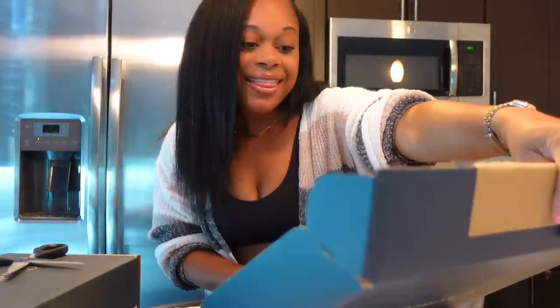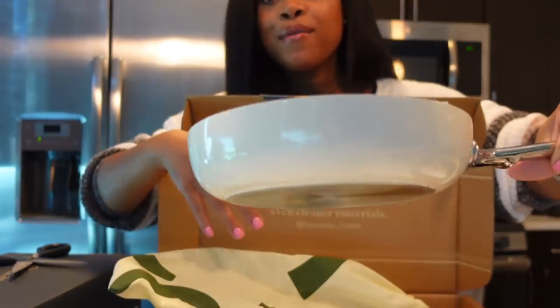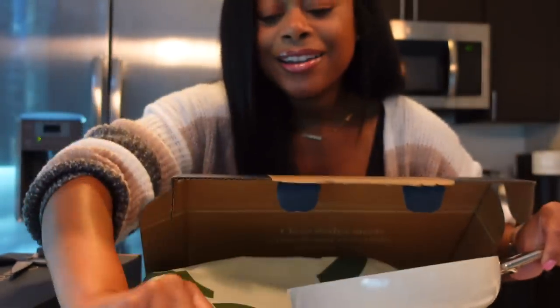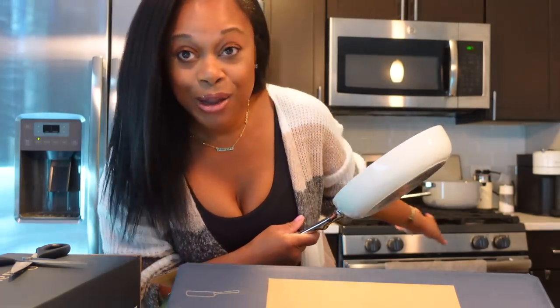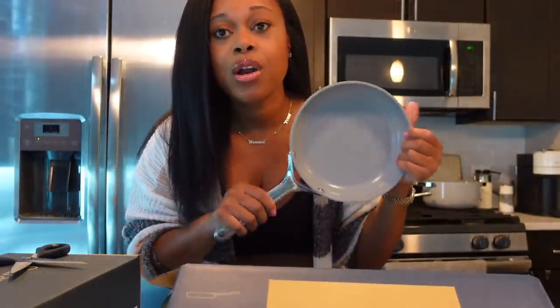They have come out with a mini version of their fry pan. How freaking cute is this? So this is a cleaning eraser that comes with it, a little mini trivet. Oh my gosh, how cute is this? And then look, I have been dying to have a small fry pan for when I make eggs. Most times I really just need a little small fry pan. I don't need to use my large fry pan. So this is going to be perfect for my eggs in the morning, or just small portions of things, and you don't really need your large frying pan.